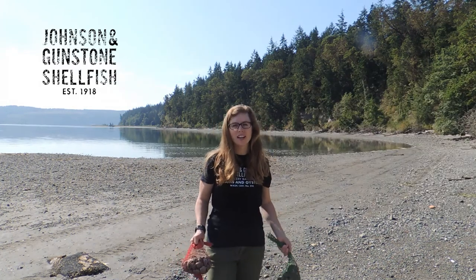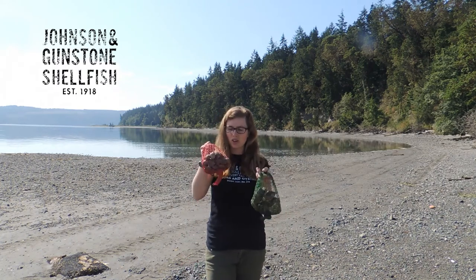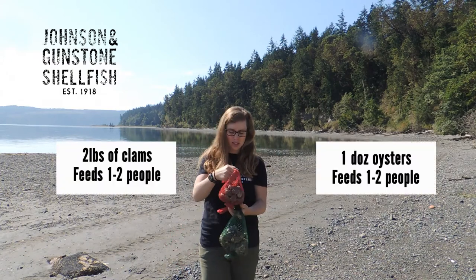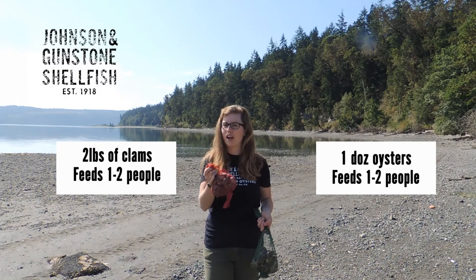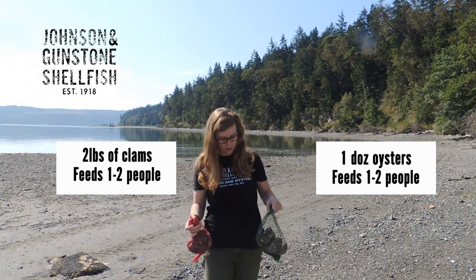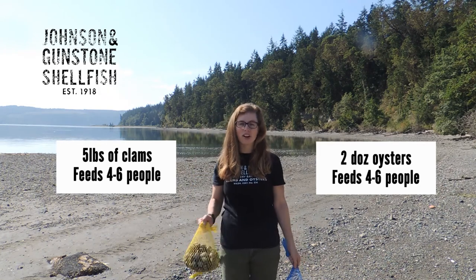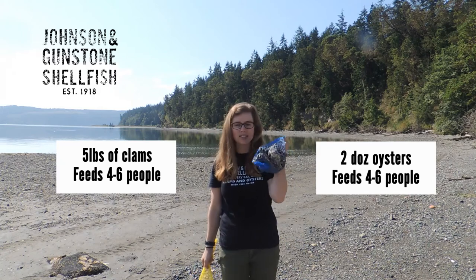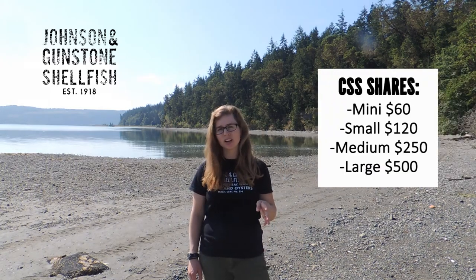To help you decide how much shellfish to buy this fall, I've got some sample bags to show you how much is 2 pounds and how much is 1 dozen. So a 2 pound bag of clams feeds about 1 to 2 people, depending how much of a clam fan you are. Same goes for a dozen oysters. For a hungry family or large group, we'd recommend a 5 pound bag as well as a 2 dozen bag of oysters.